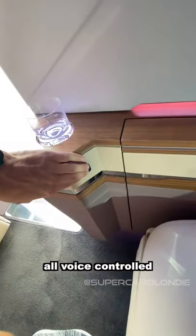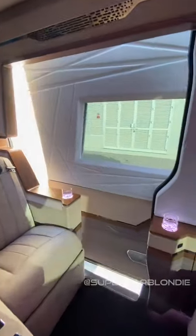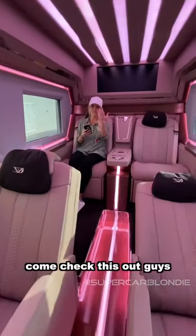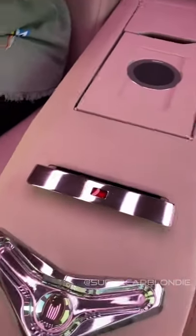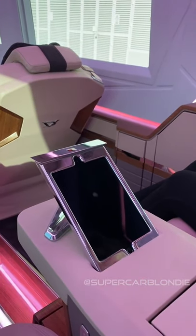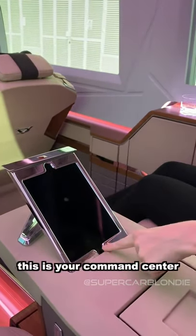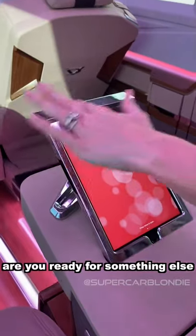All voice control. All right, come check this out, guys. Just the swipe of a finger. This is your command center. Or on the app on your phone. Are you ready for something else cool?